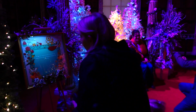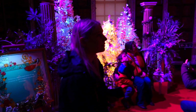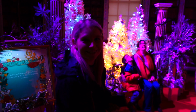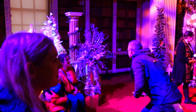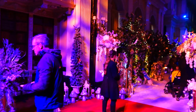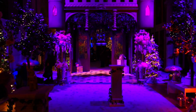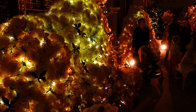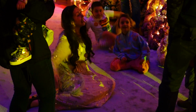The prince comes and kisses her with a kiss of true love, and every person and creature in the kingdom magically awakens. And this is the scene they've got in this incredible, massive library. Amazing projections on the ceiling. Wow. They have actually got a Sleeping Beauty.